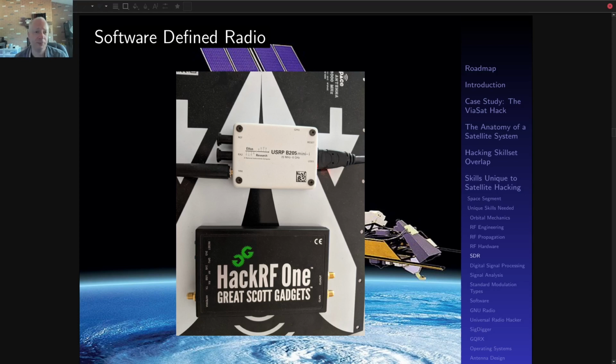SDRs make an excellent platform for performing satellite penetration testing, due in large part to the field programmable gate array that sits at the heart of the device. Most of the physical components of the radio described earlier are implemented with the FPGA. In addition, the satellite penetration tester can use software like GNU Radio to create modulators and demodulators for the various protocols that they might encounter during an engagement.